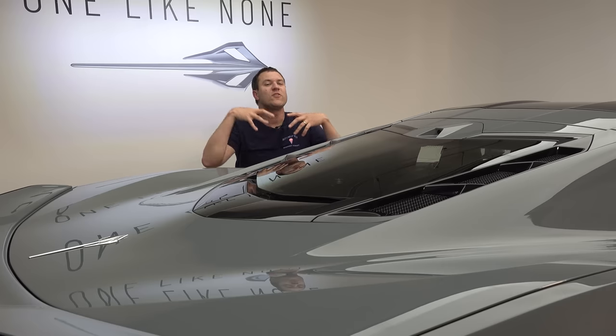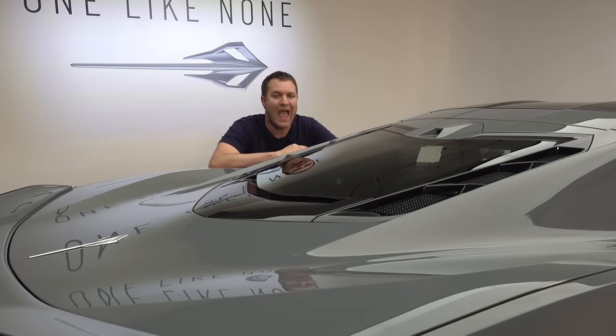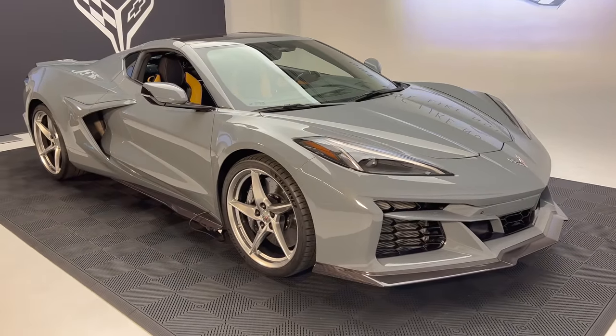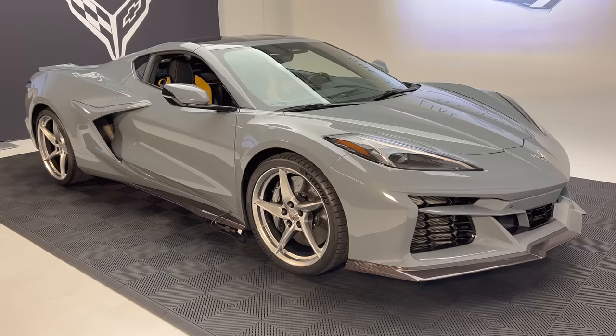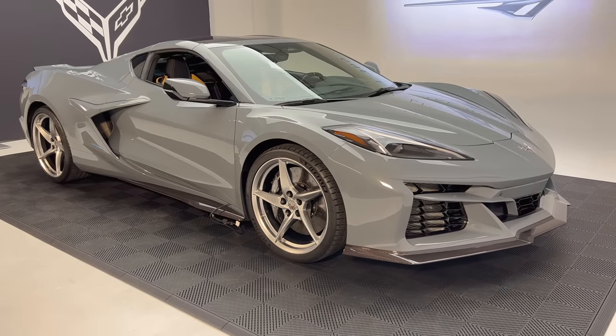Now, in addition to the power, the other big benefit that the hybrid powertrain adds is all-wheel drive. All other Corvette models are rear-wheel drive, but not this one. It adds all-wheel drive for better launches, better handling, and certainly better all-season grip and capabilities.